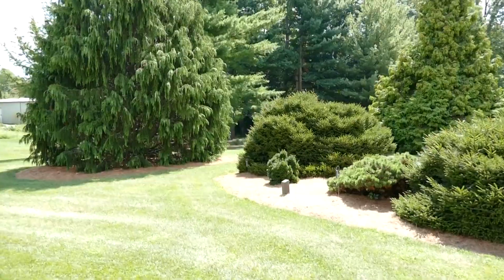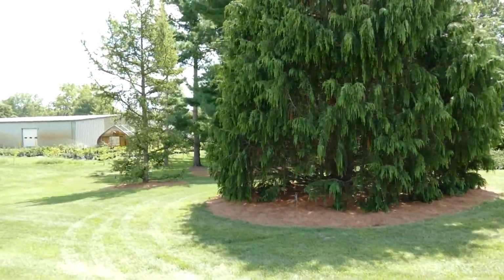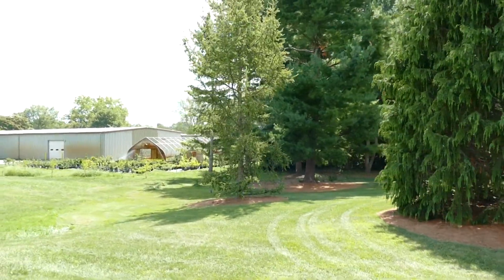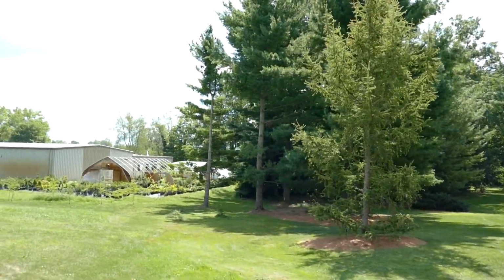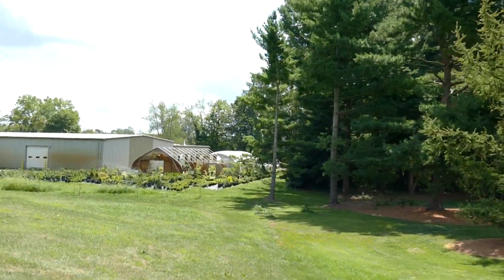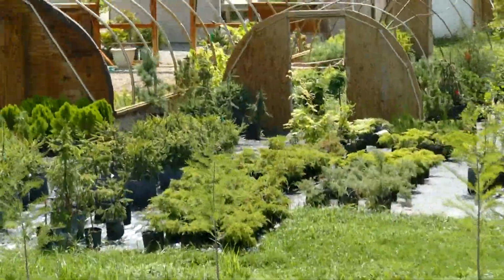At Chanticleer Arboretum, along with their plants and everything, they have a lot of sculptures. Like art? Sure. In some of the different gardens, that people have donated or commissioned or whatever. So that's kind of interesting too. It is.